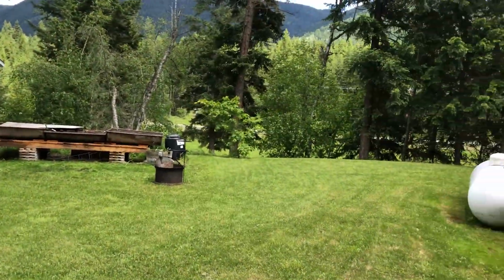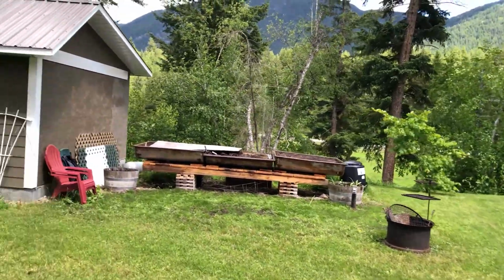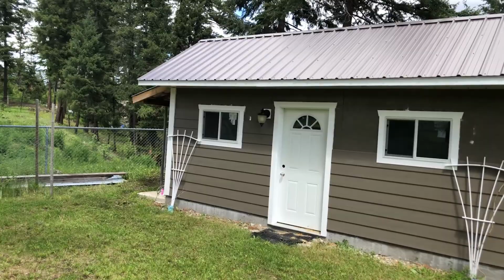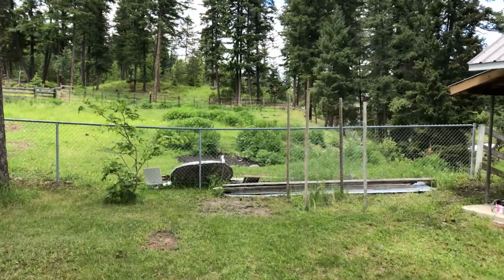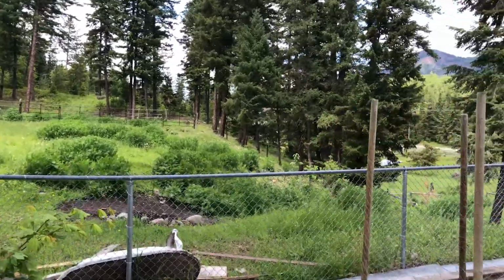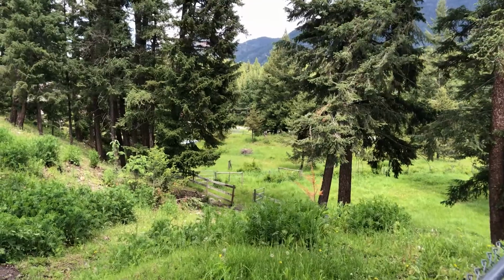And this is the side yard. It's wood heat with a propane backup. You got a fire pit back here. And this is much bigger than it looks. This is a huge storage shed. I kind of walk over and I show the rest of the property. And again, I might just let the natural sounds come through again for the last 30 seconds of the video.